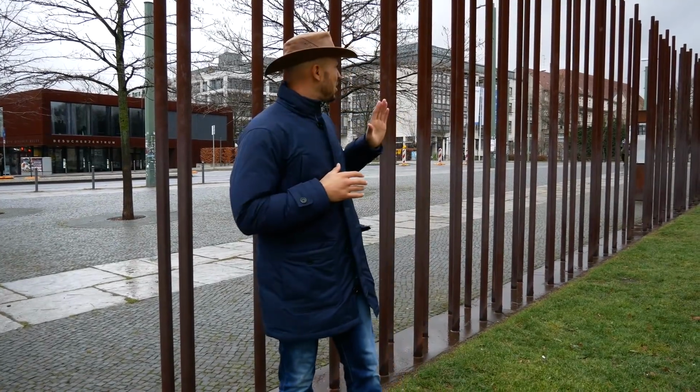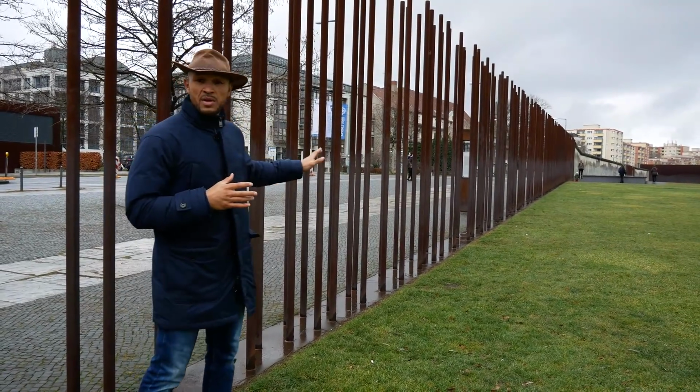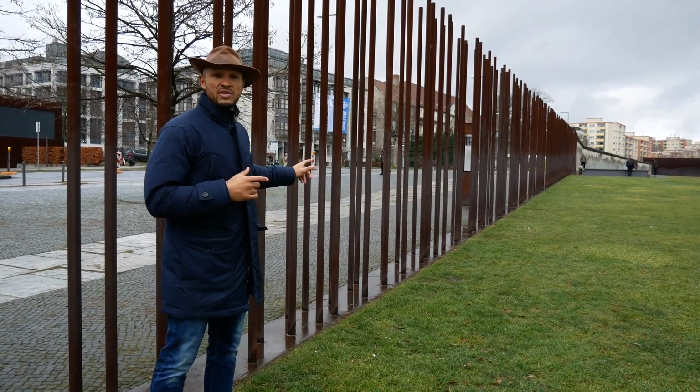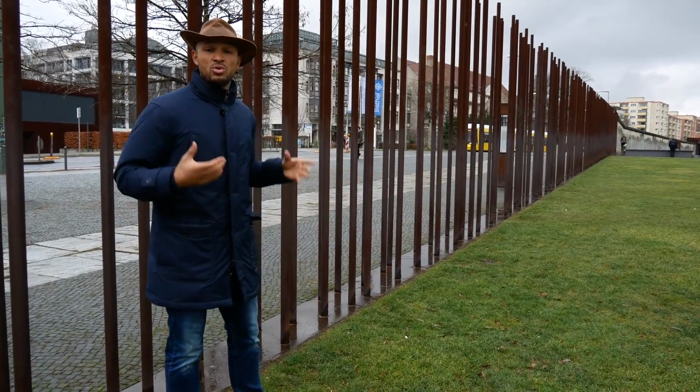Now, to my left here, in its original state, the Berlin Wall. We're going to walk up there now. I'm going to show you guys, because I love this stuff. This stuff is really what shaped the world history today.